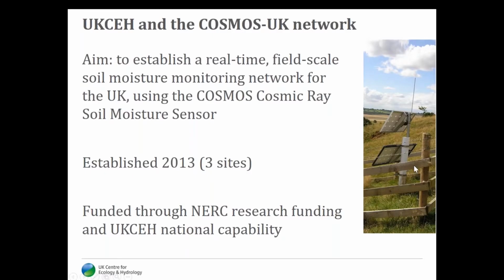Very much a research network. So we're doing a lot of additional measurements that aren't just for direct monitoring of soil moisture. We're trying to understand the monitoring technique and use it to understand soil moisture processes, as well as just understanding the soil moisture at a particular time. And that point about field scale monitoring, field scale soil moisture, is a key point in terms of the aim of the network.